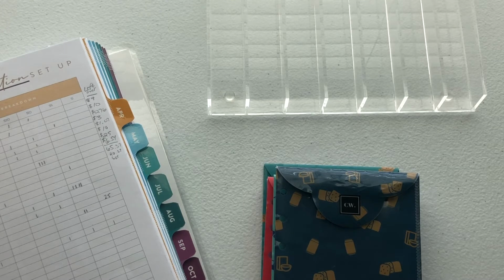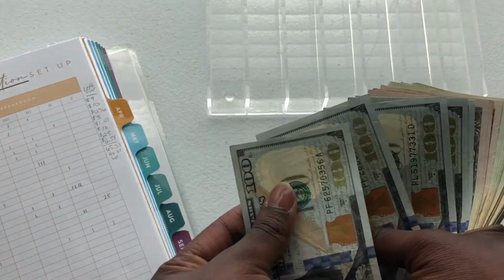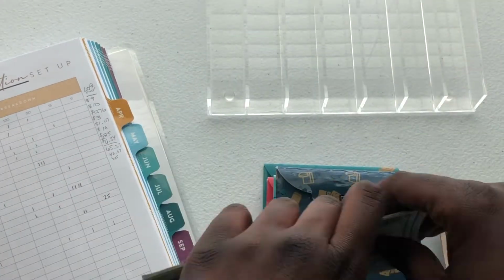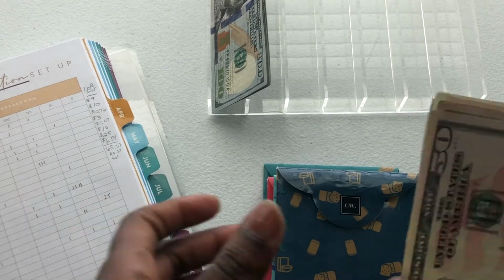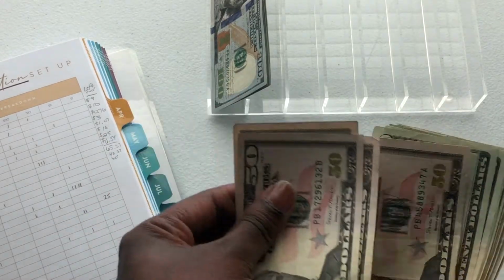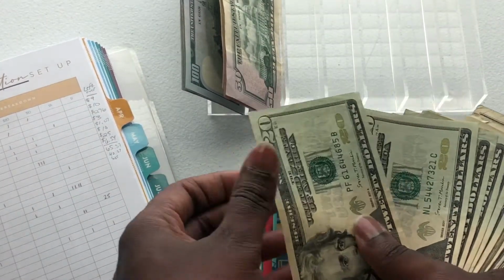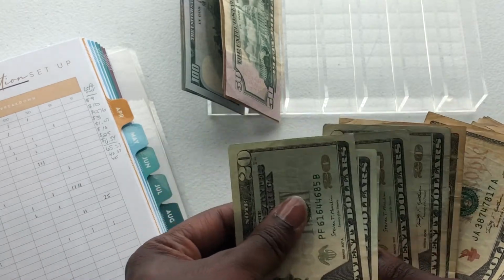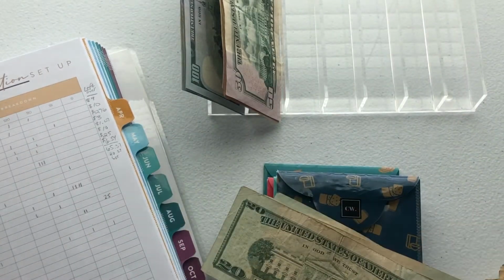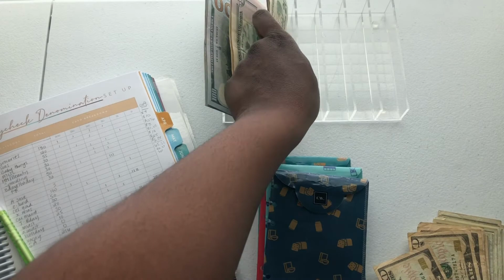So real quick, I'm gonna do a quick count, or attempt to do a quick count with my money. I have the money here in my hand. So first things first, big bills. $100, $200, $300, $400, $500, and my $100. And then I have $200 for that. And then I have $20, $40, $60, $80, $100, and $20, $40. Sorry, I had you guys zoomed in still.